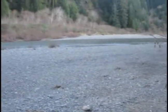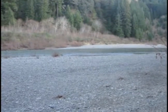And right now, river level is way down. But if you were here a week and a half ago, this river was raging through here, and where I'm standing right now was underwater.